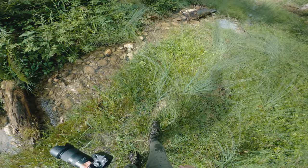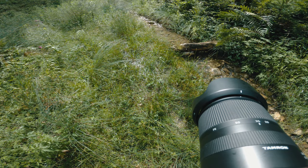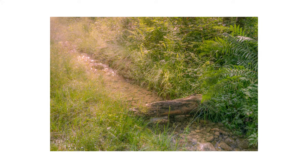Next, I found this small log lying on top of the stream, and at this moment, the sunlight was shining quite intensely, adding a backlight to the log. Here's the photo, and as you can see, I went heavy with the editing here. I was inspired by some photos I recently saw while researching the cottagecore aesthetic, which had a soft, dreamy look with a warm pink-tinted color atmosphere to them, which I tried to use in my own way now for this photo, and I think it fits it well.